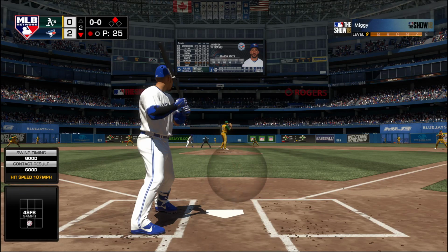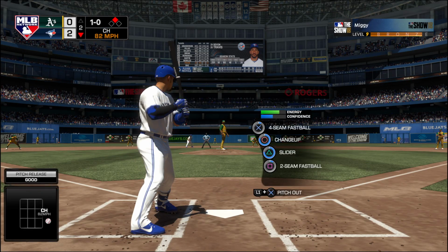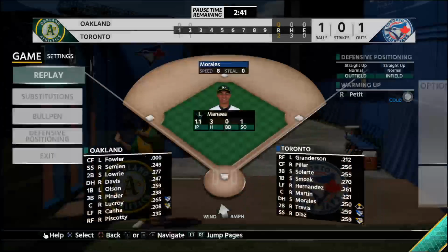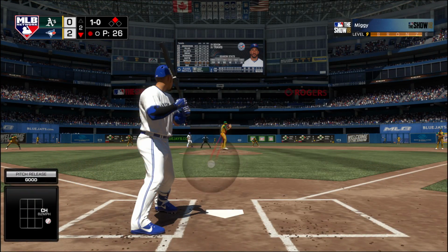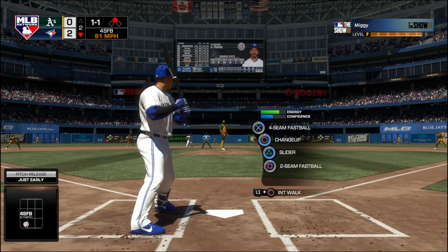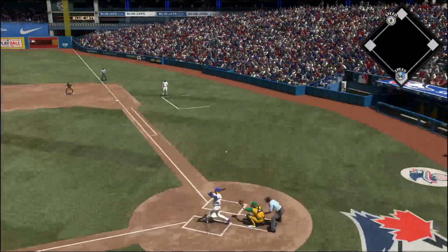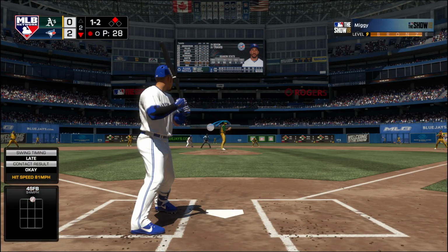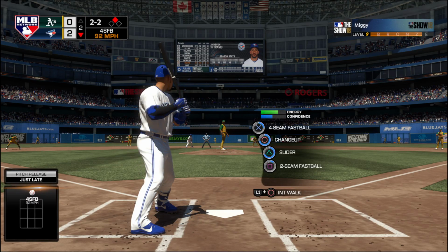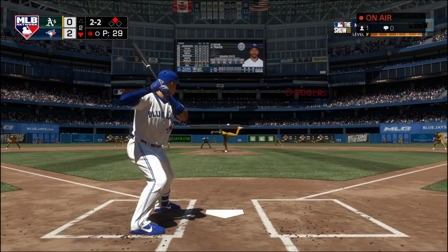Standing in, Devin Travis. His career numbers against Minaya, just a couple of matchups, no hits in 2 at-bats. And a changeup here misses. Morales, a runner at second with 1 away. And here's a fastball in for strike 1. 91 miles an hour that time. The 1-1 home. And that misses, 2-2. The 2-2 is swung on and missed.